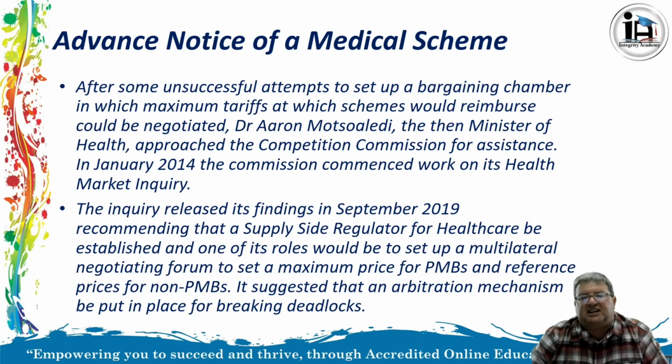After some unsuccessful attempts to set up a bargaining chamber in which maximum tariffs at which schemes would reimburse could be negotiated, Dr. Aaron Motsoaledi, the then Minister of Health, he's not the Minister of Health anymore, but at that time he was, approached the Competition Commission for assistance. In January 2014, the Commission commenced to work on its health market inquiry. That is what happened in the past.